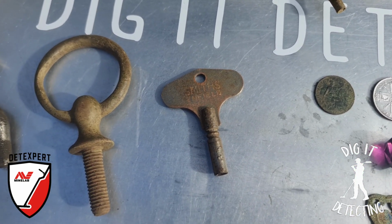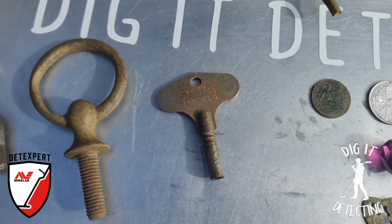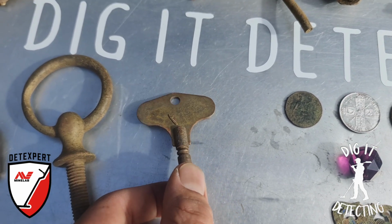I have found one of these detecting in the past. It's been a little bit better condition than that guy. What a ripper he is.